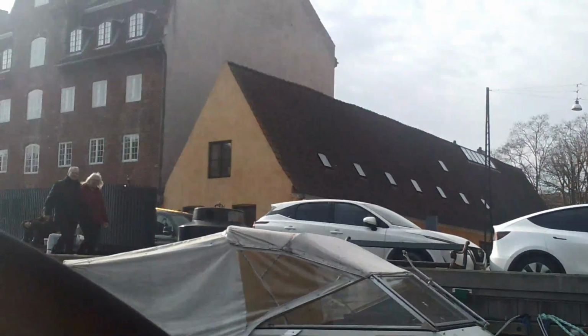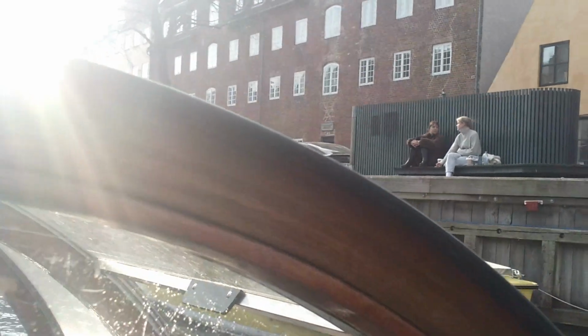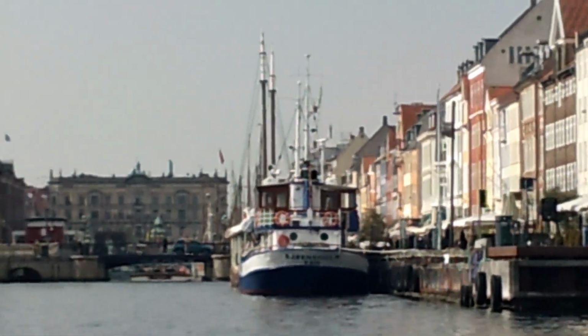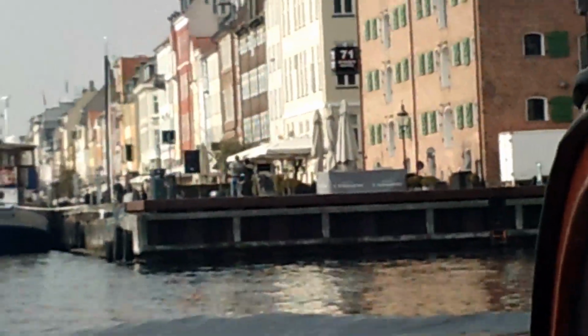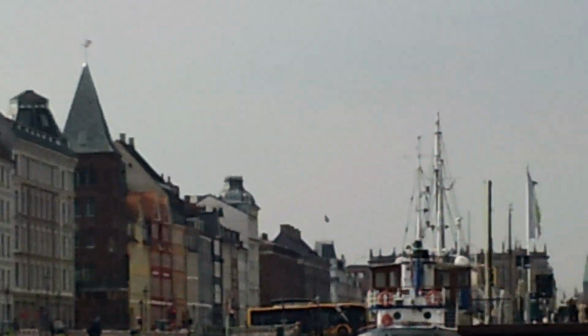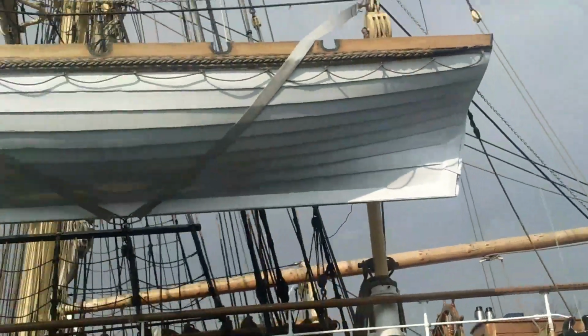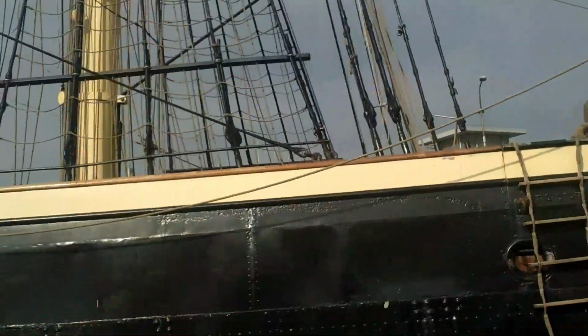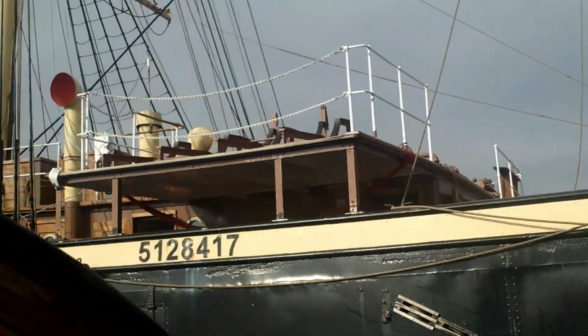Now we're in the best part of Copenhagen with the canal and beautiful buildings which have a resemblance to Amsterdam. It just makes Copenhagen so scenic and so beautiful, especially with the old buildings and boats and ships, especially people sailing along them. It just looks amazing.